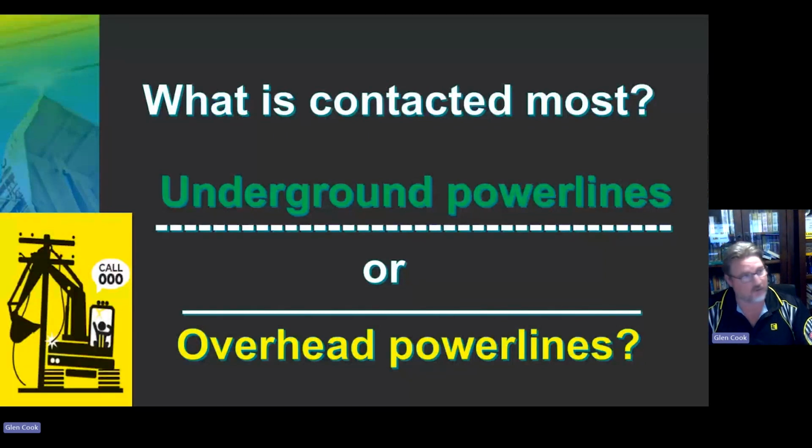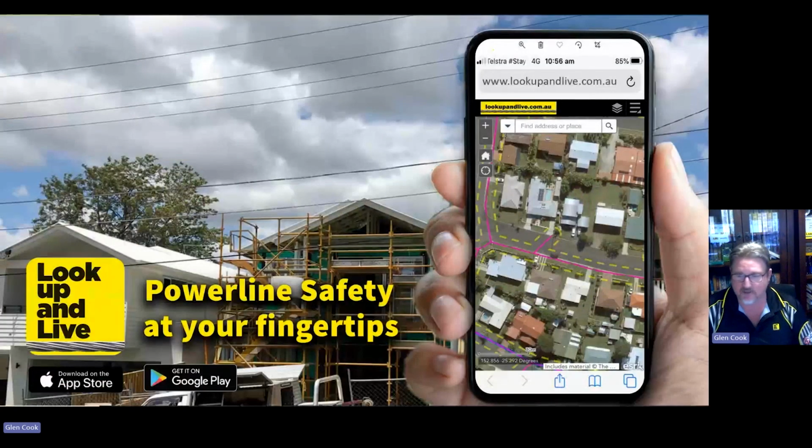Look, I always ask people this question too. What do you reckon gets hit more worldwide, overhead power lines or underground power lines? I usually trick people because people go, well, if you can't see it, then it must be the underground. It's overhead, right? We hit more overhead power lines, and particularly in Australia here, we actually see 25 to 1 overhead power lines to underground. So it goes back to lack of planning, people not understanding that their brain and their eyes don't work that well together, and inattentional blindness can kick in.